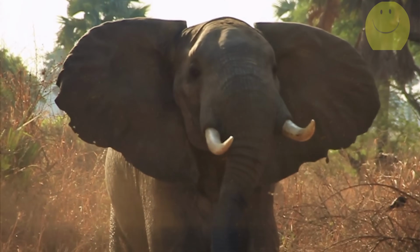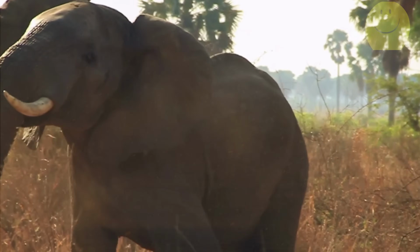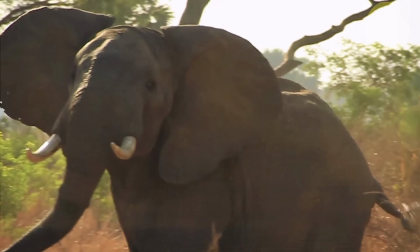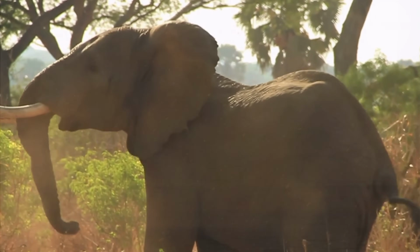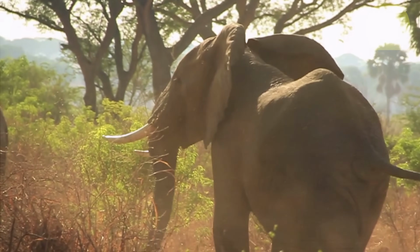Elephants are tough eaters. They munch through 6 sets of molars in their life, with new ones sliding in as old ones wear down. Sadly, the loss of teeth is a cause of death among mature elephants.